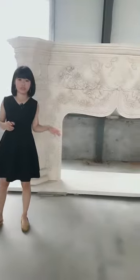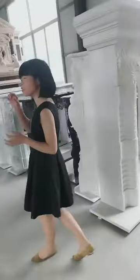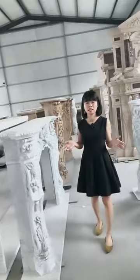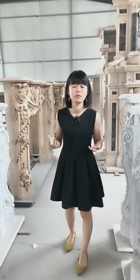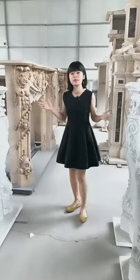Okay, before we saw the classic style with humans, with angels, his classic style for the flowers on it. And we can also see some little, not the classics, not the fancies. And nowadays the design for the house is changing. Before, we liked a lot of classic, a lot of fancy style. But for now, people are changing, they like more modern, like simple. We can also see next coming some modern, simple fireplaces. For now, we are checking the classic style first.